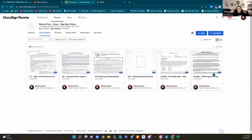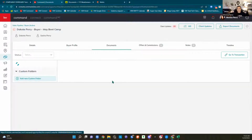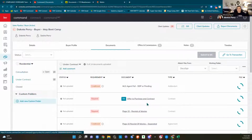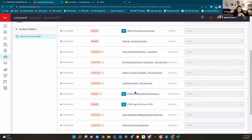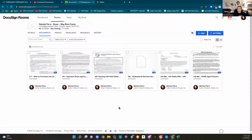So you can see under my documents tab, all of those documents that had the DS next to them populated into the Docusign room, right? My offer. These are some office specific documents, right? Each one of us might have some affiliated business disclosures or agent disclosures. Those should all be mapped for you so that you don't have to go through and add them. There you go. They're there.